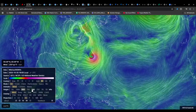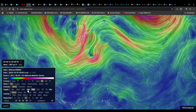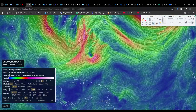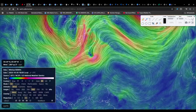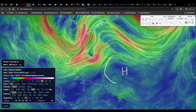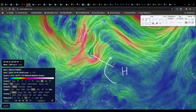And I'm going to bring this up all the way to the 500 millibar level, where we have the majority of the steering currents, even though that's also trying to be stripped away. But if you notice, let's go white. We've got our high pressure located right here, with the ridge bringing the winds in like this. You've got the low pressure here with all of the pressure gradient between point A and point B.